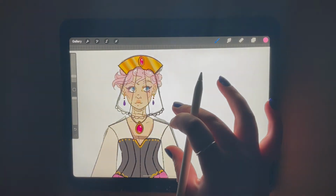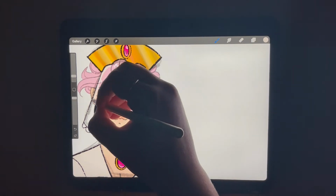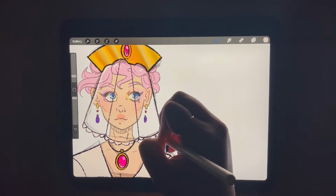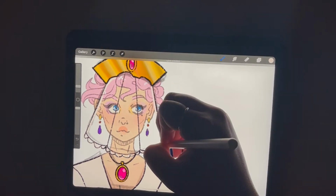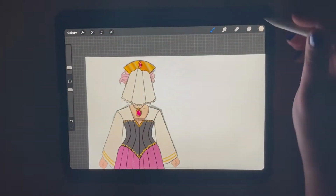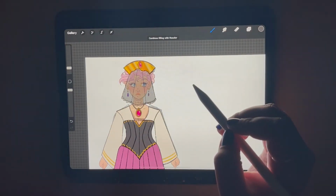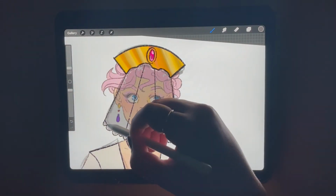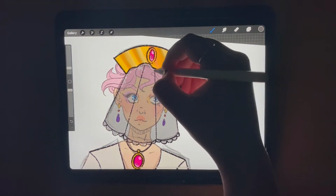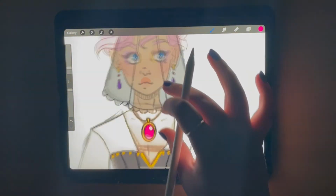I do her veil on a separate layer though, because how I draw veils like this, like fabric that is sheer, is I use a separate whole layer and I fill it in with the color I would want. I was debating between a white veil or a black veil, so I tested out with the opacity there. I just lower the opacity, that's all I do. And then I tested with the black, and I loved it so much more, so I went with the black, and I do add a bit of detailing to it as well.